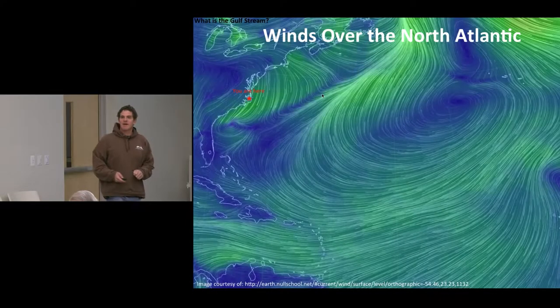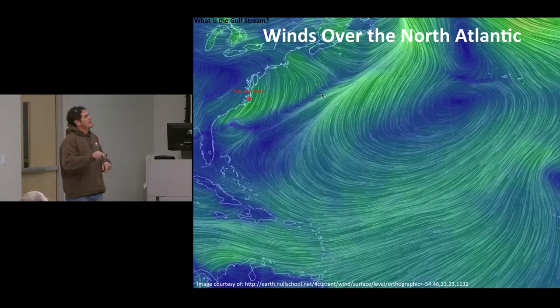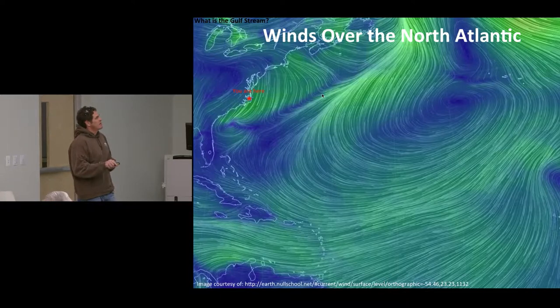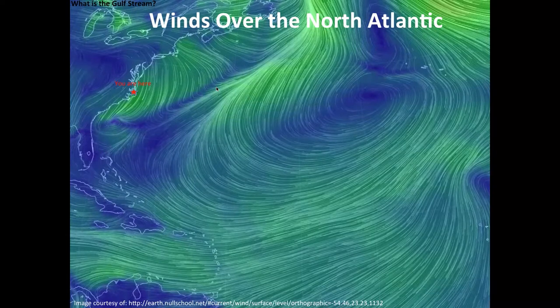So the Gulf Stream is a western boundary current, which will let me tell you a little bit about why it is, where it comes from. And what I'm showing is the annual average, these are called stream flows, of winds over the North Atlantic Basin. So we're right here, here's the coastline, and the winds are doing this over the year.